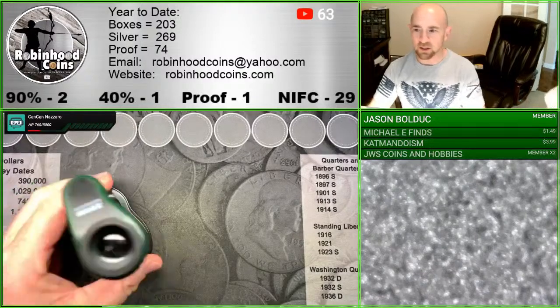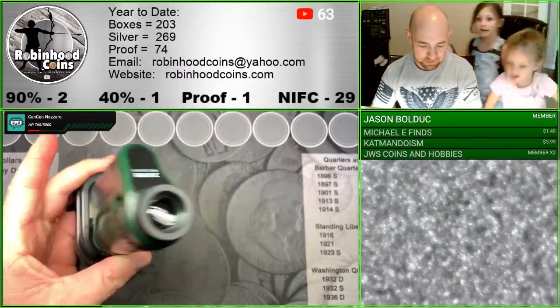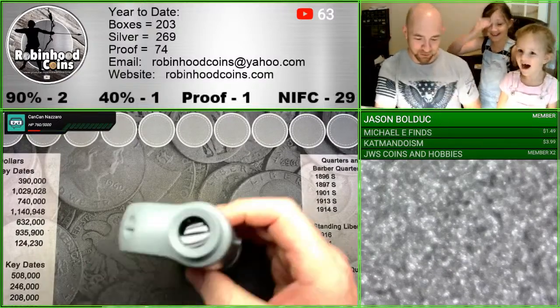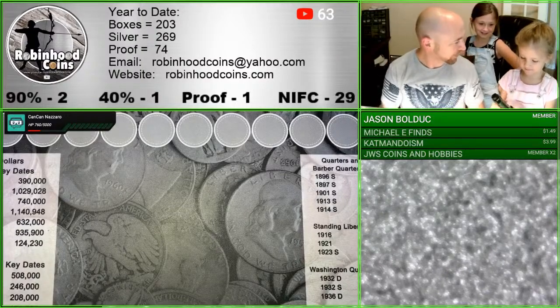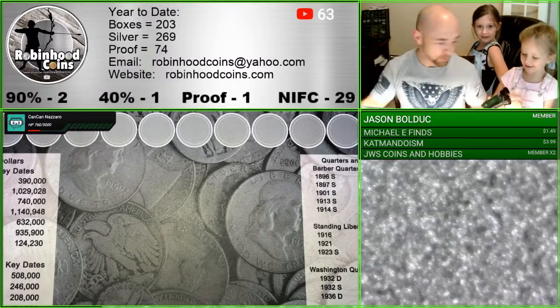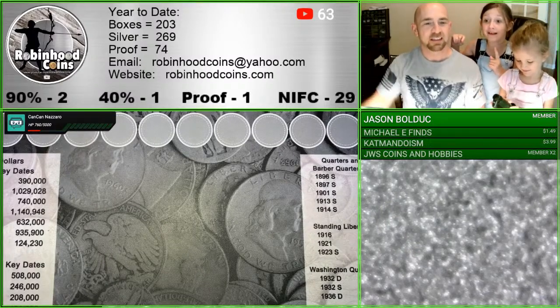So here is the littlest helper. She kind of claimed that one, even though that was for me. Oh, that's hers. Oh, sorry. Hey! She said that she wanted that one because of the bugs on the cover of the box. Yeah, she loves looking at bugs. Why don't we share them? Yeah, that's a good idea. Sharing them is a great idea.